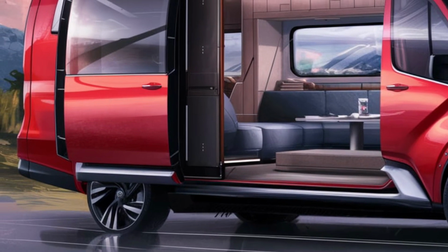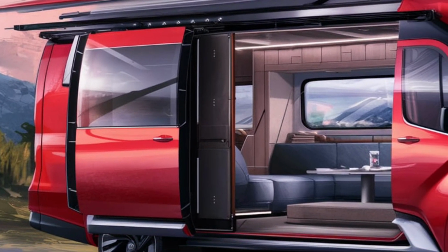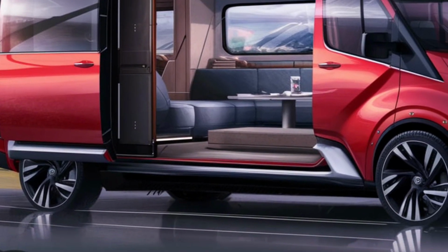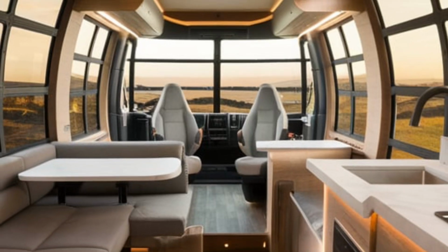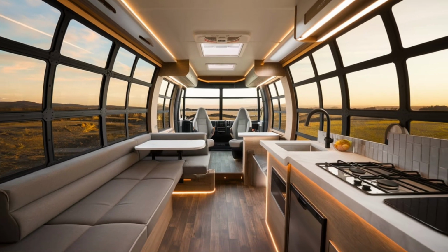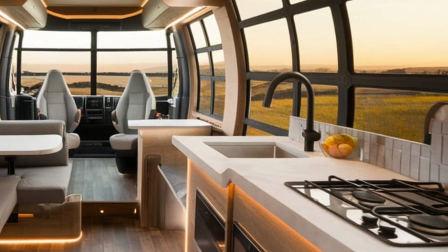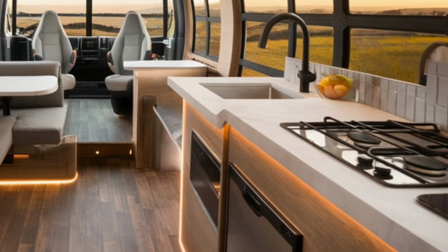For sleeping arrangements, the camper offers multiple configurations. The standard model includes a convertible bed in the living area, while the larger versions have a dedicated rear sleeping space with a memory foam mattress. The premium trim level features a pop-up roof with an additional sleeping loft, perfect for families or guests.